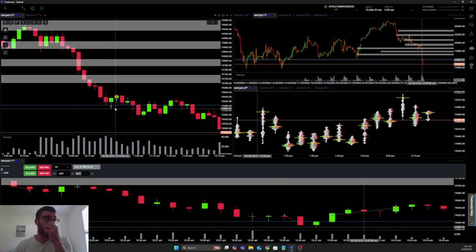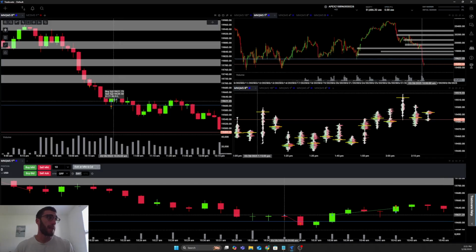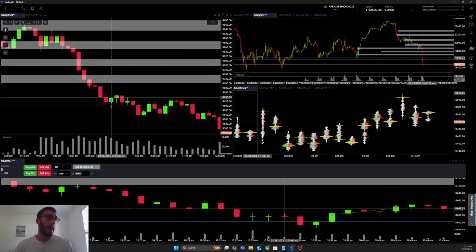Not a good risk reward on this. 40 points for like 30 points, so it was less than a 1-to-1. This is not a good trade, but it was just a quick scalp. It actually made me a little over $300. I was down over 500, and ended the day down less than 200. So this little scalp brought me back.